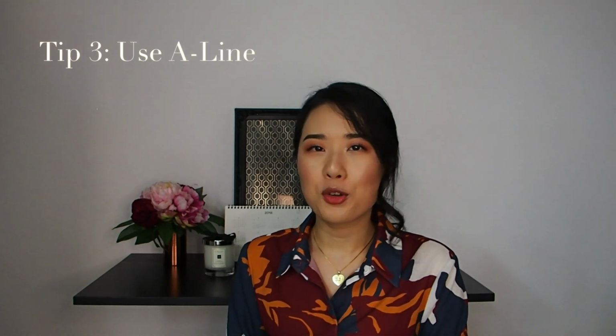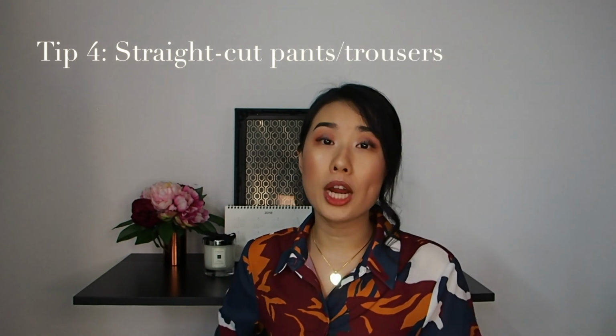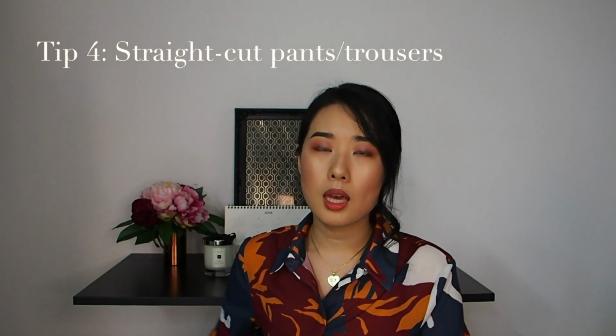A-line skirts and dresses look the best, especially A-line dresses that are tied around the top and flare out from the waistline. They would make it hard to tell where the fullness around your hips and thighs is. Also, structured pants with a straight cut would skim down the hips and the thighs of a pear-shaped body.